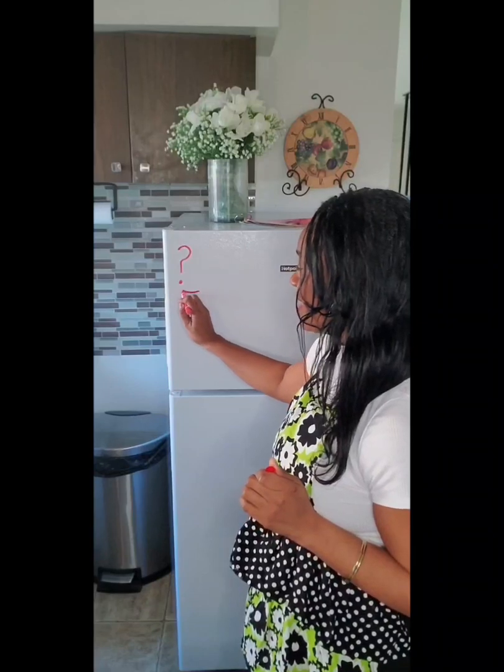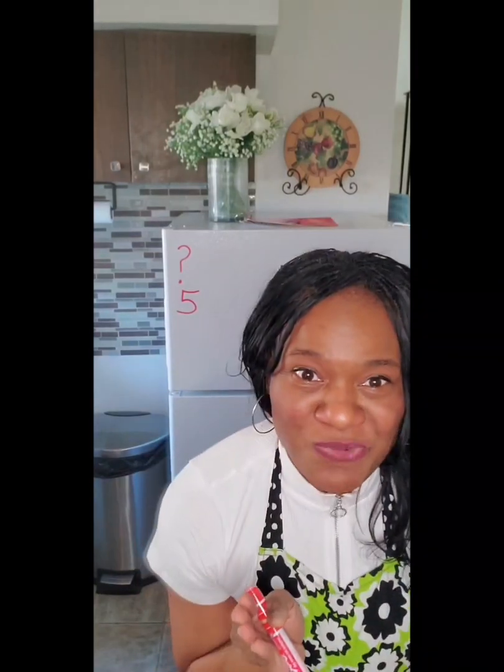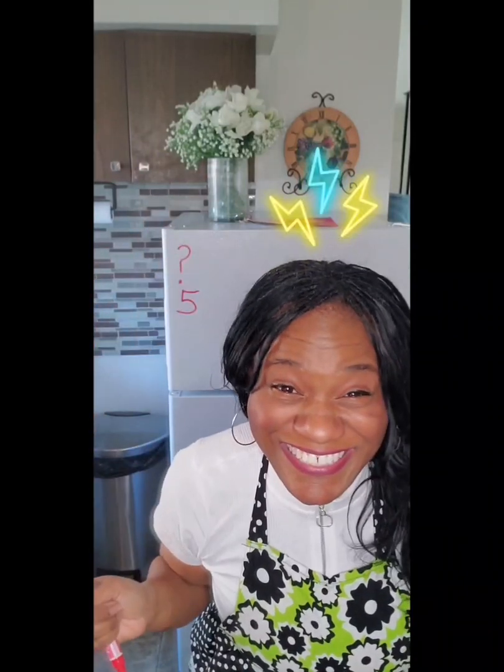This fruit has 5 of something. Can you guess what it is? Oh, yes you can. Think. Put on that light bulb. Hit that special button so it stays on all day. Boop. Boys and girls, you can guess. You can do it. Remember, you can do all things through Christ Jesus who gives you strength.